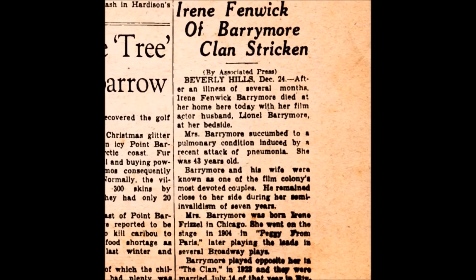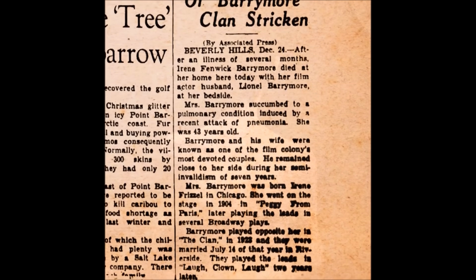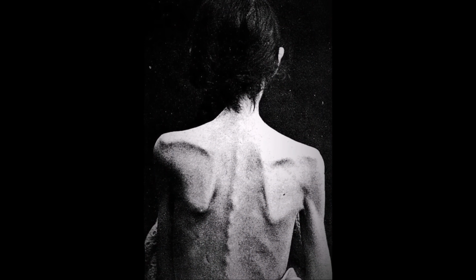The press reported her death as a pulmonary condition brought on by pneumonia. There was no mention of an eating disorder. It wouldn't be until the death of singer Karen Carpenter 46 years later that the public was finally made aware of the deadly effects of anorexia.